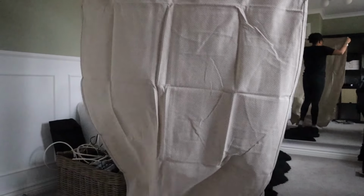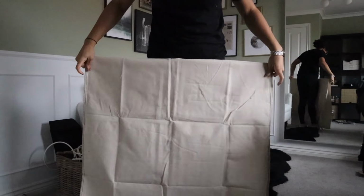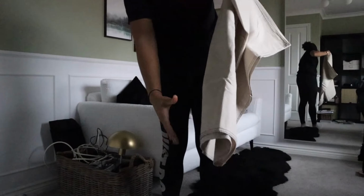This is a dust sheet, but it's got grips on the bottom to stop it slipping and sliding on the floor. A little bit bigger than me if I hold it upright. I feel like this will be so easy to maneuver. You can actually throw this in the wash as well. Excited for stuff like this. Like, how do I not have stuff like this?